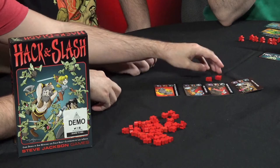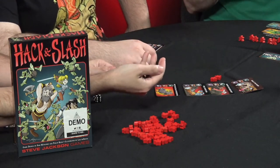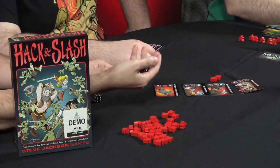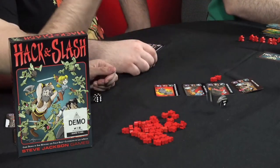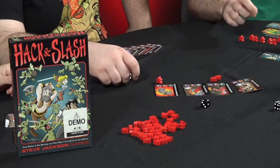Yeah? You can practice the solo to see if you run out of meeples before you run out of cards. Yeah, you could totally solo this just to see what your high score is. Yep. All right, this cursed bidet. Is it going to be the end of me? Yep. The end of you? We're going to try the bull.